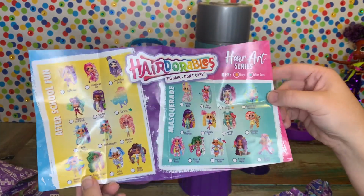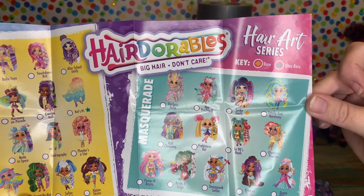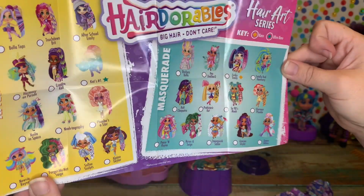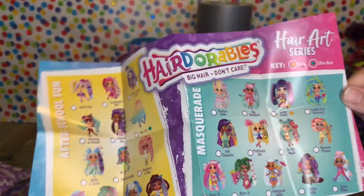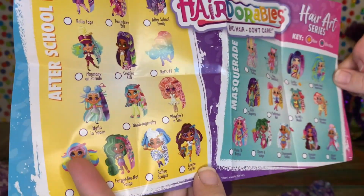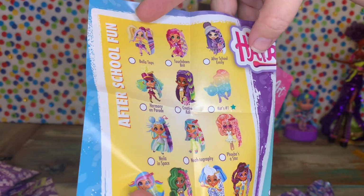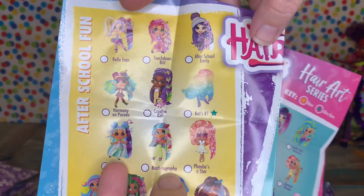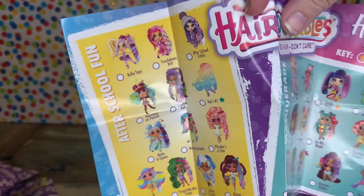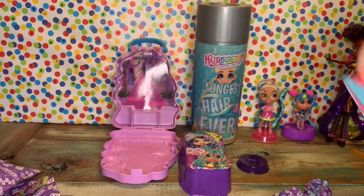So it looks like we can get after school fun or masquerade. I'm really liking this totally rad Harmony. She's my favorite. Oh, Peace and Rain right here. This one's great. I really like her. Then in the after school fun, I like Touchdown Brit and the Noah Tafography, like photography. I got it. That was hard. It was like a train wreck right there trying to say that.